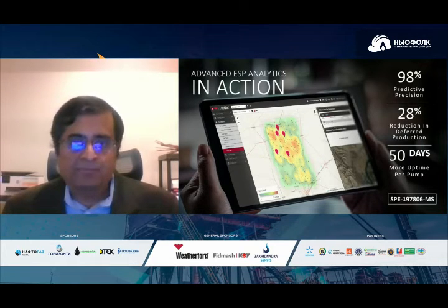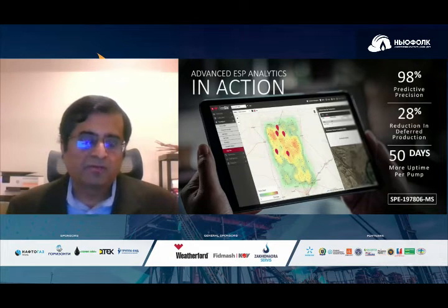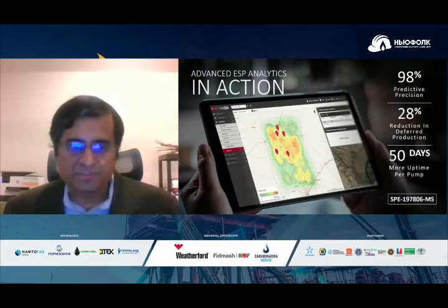The application also provides built-in predictive analytics capabilities. Here is an example where it is using predictive analytics to predict ESP failures over the next 15 days, 30 days, and 60 days. So by knowing when the system will fail, in this case this is PDO, it gives them a 98% predictive precision.